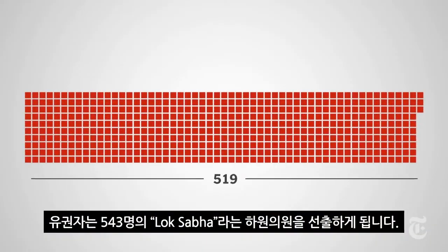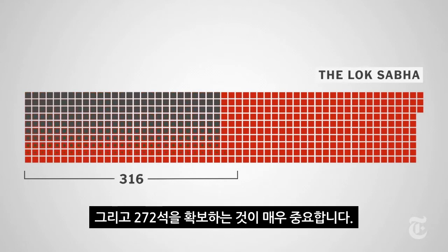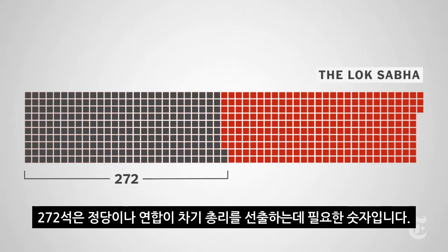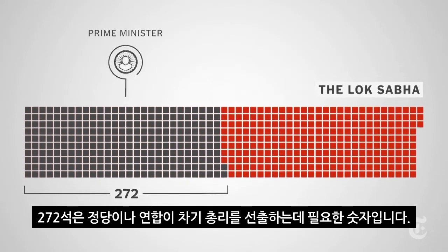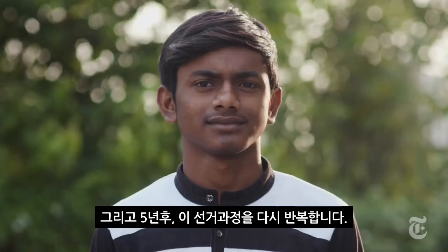So what's at stake? Voters are choosing who will fill 543 seats in Parliament's lower house, the Lok Sabha. The golden number is 272 seats. That's how much a party or coalition needs to pick the next prime minister. Then, in 5 years, people start this process all over again.